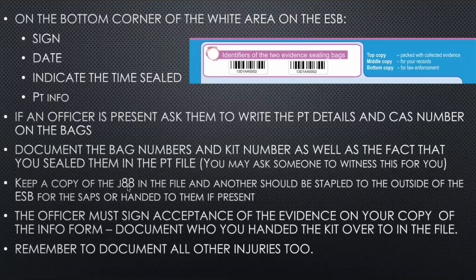Keep a copy of your J88 in the file. Another can be stapled onto the evidence seal bag for the investigating officer, and there should be one within it that they're going to use at the laboratory. The officer must sign acceptance of the evidence on your copy of the info form so that you can keep it. Document in your file who you handed it to, the date, the time, everything.